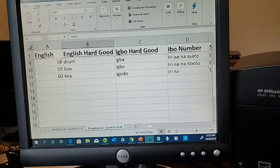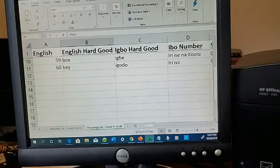Or the other Igbo pronunciation I get is 58 drum, eba, iri ise na asato. 59 box would be ibe, iri ise na itolu. 60 key would be igodo, iri ise. So again, that's a multiple of 10. To get 60, you would have iri 10 times ise, which would be 6, so that becomes 60.